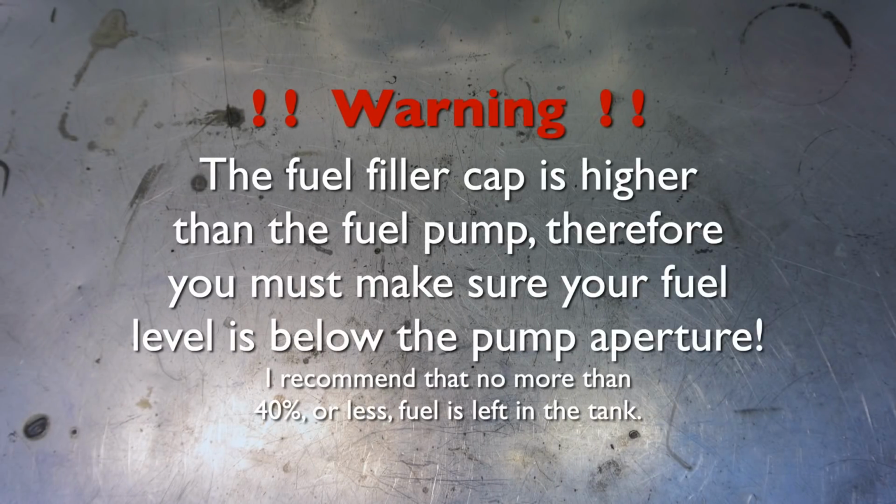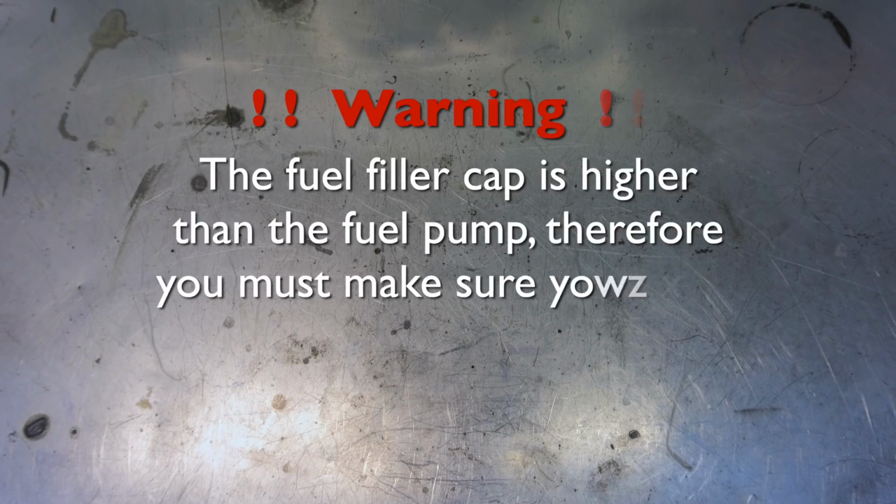A word of warning. The fuel level can be higher than the pump assembly, so you need to have a low fuel level in the tank when doing this operation.